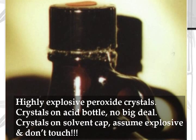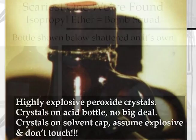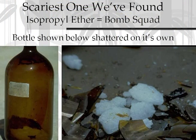You can't just assume that they're safe just because it's a bottle that's been sitting in your lab for a long time. So of the peroxidizable solvents, the one that we found that's the scariest is isopropyl ether. It's very rare to find it in schools, but if you do find it, you need to consider this thing to be a bomb as soon as you see it. It forms peroxide crystals very quickly. The rule of thumb is once you've opened the bottle, you have 1 month to use it up before it starts the peroxide forming process.